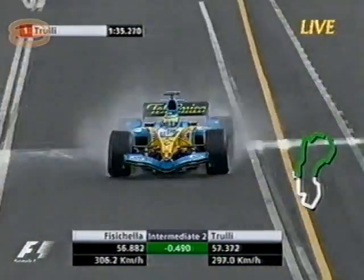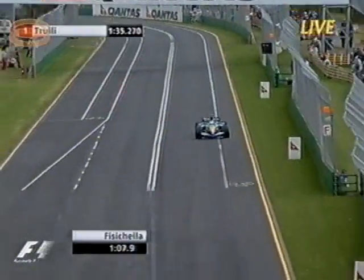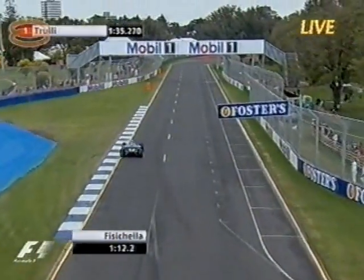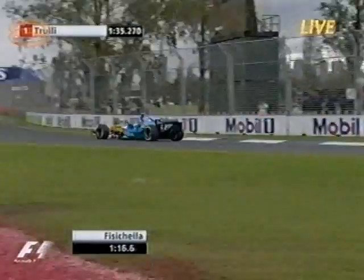32 years of age now, Giancarlo Fisichella. And well, he's been knocked around from pillar to post in his Formula 1 career. Never truly considered a front-running star driver. Won that one Grand Prix for Jordan a couple of years back. But this is his chance now.